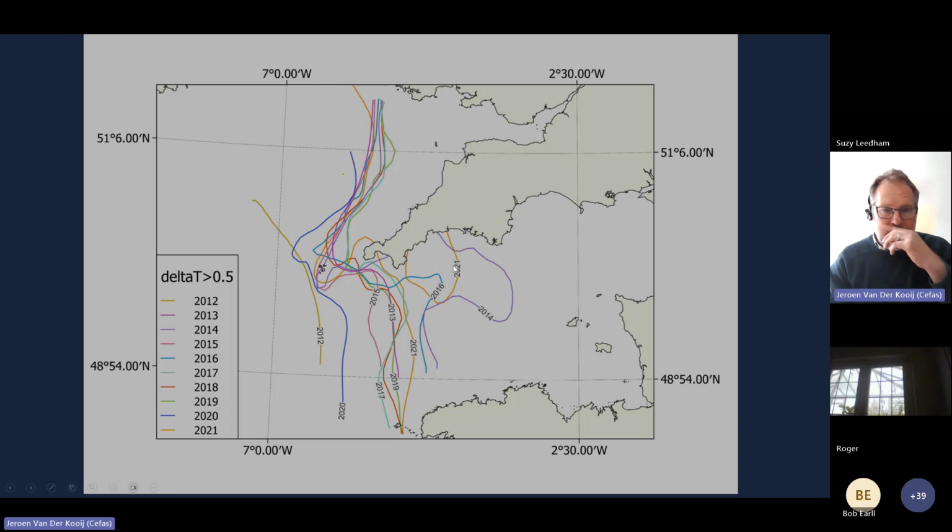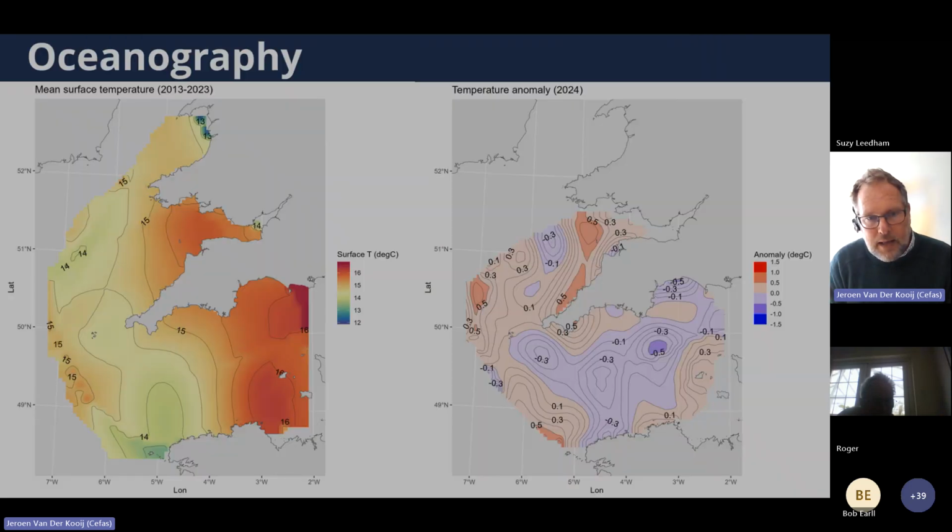Now, I do point out, of course, that the time of the survey is October, which means it's a period of change. If, for example, the autumn storms come earlier one year, they will mix the water earlier, so the scenario changes quite a bit from year to year, depending on when the storms are. We may sample at the same time, but the ecosystem may be at a different stage, if you like.